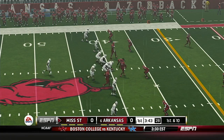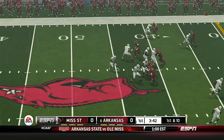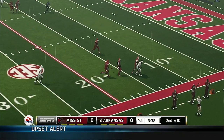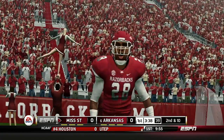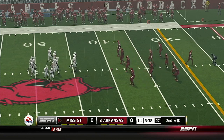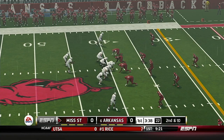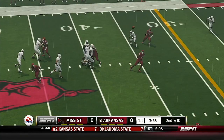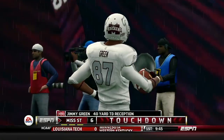So an empty backfield with 5-wide receivers. Quick throw. Almost picked off. Man, I don't know if this quarterback misread the defense or just made a poor decision, but that wasn't a pass he should have thrown. From the 40-yard line, second down. Wants to go long and does. Let it go, and it's caught for the touchdown.